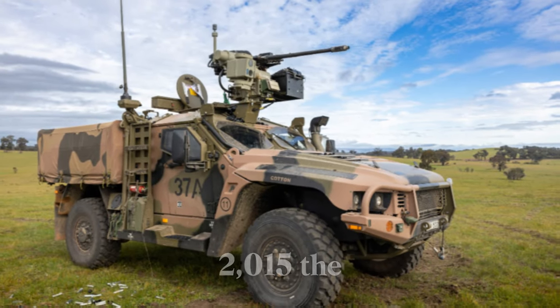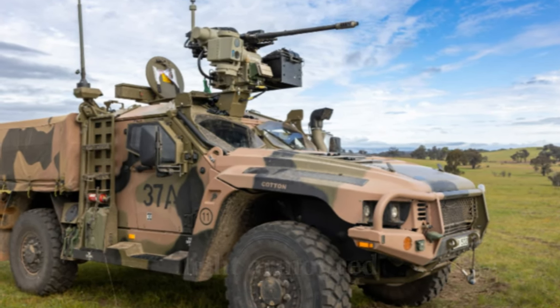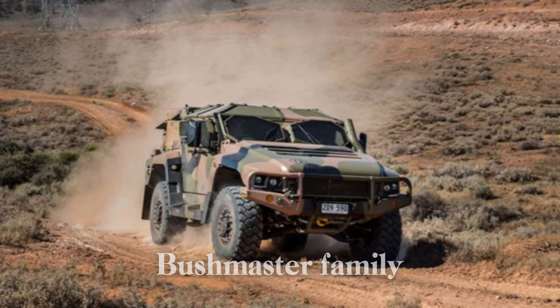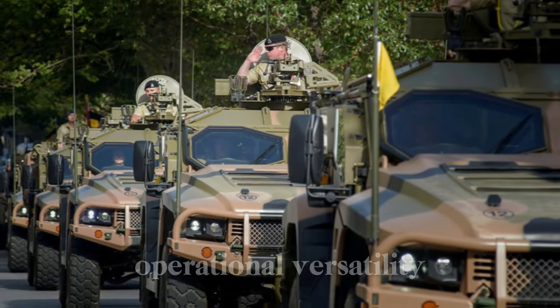In October 2015, the Australian Army committed to purchasing 1,100 Hawkei vehicles to replace a portion of its aging light-armored Land Rover 110 fleet. The Hawkei will be fielded alongside the heavier Bushmaster family of PMVs, illustrating a strategic effort to modernize Australia's armored capabilities while ensuring operational versatility.